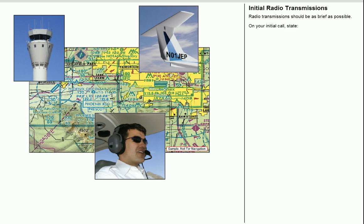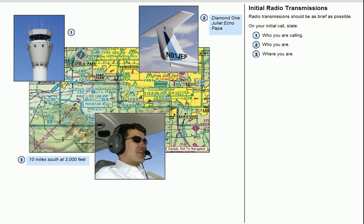On your initial call, state who you're calling. "Goodyear Tower." Who you are. "Diamond 1 Juliet Echo Papa." Where you are. "10 miles south at 3,000 feet." And what type of service you want. "Request landing." In that order. If you have listened to ATIS, you can optionally indicate the letter of the ATIS information you have. Any other information might be excessive, especially in busy terminal areas.